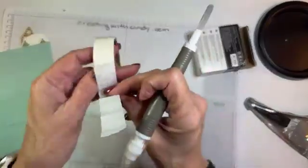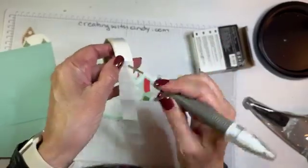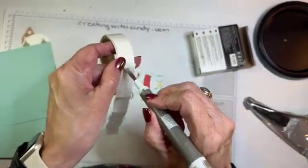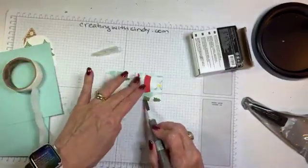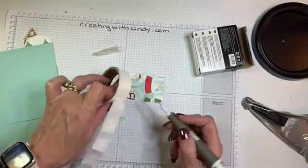I think I did 5 just to be sure it was held securely. You don't want your pom-poms coming loose. All right, one more in the corner.